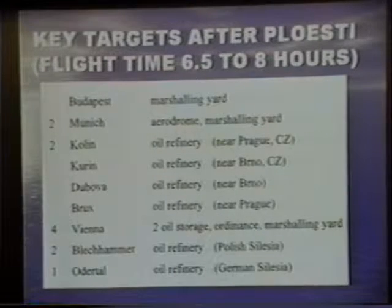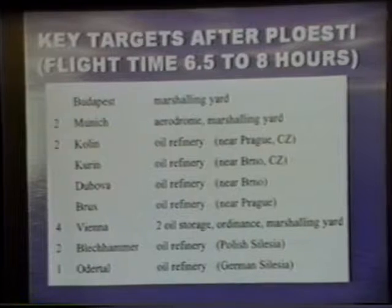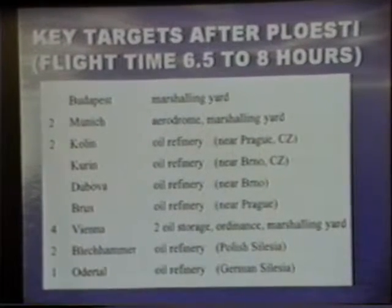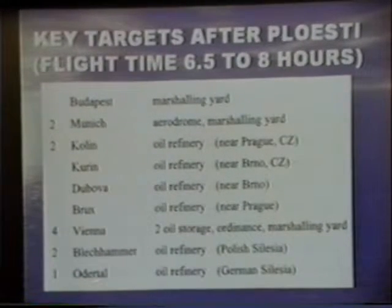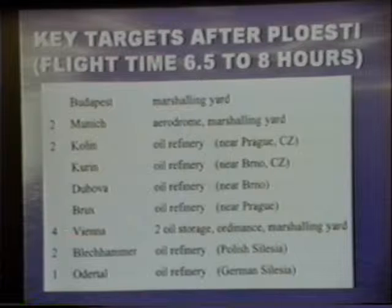After Ploesti, these are some of the main targets that I was involved in bombing. As I mentioned, my good old friend Blackhammer, Odertal, in Poland, German Silesia. Vienna. This is the one that would strike terror into anybody in the 15th and 8th Air Forces that they were going to go under. Rux.